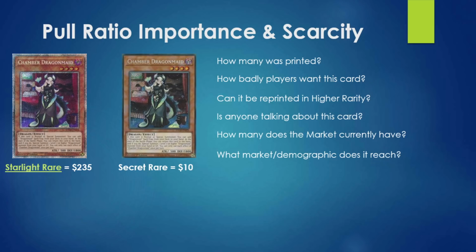How many does the market currently have? So how many is listed basically within TCG Player? You can obviously check out places like eBay, Troll and Toad, Core TCG, all these other websites, Amazon, but ideally, how many is in TCG Player? If you click on this card in TCG Player and you see 10 pages of it, you're probably not going to really want to go in it. Especially if those 10 pages are holding walls of like 5 and 6 and 7 and 8 of these cards. It just doesn't make sense to go ahead and buy this card now for its current price point.